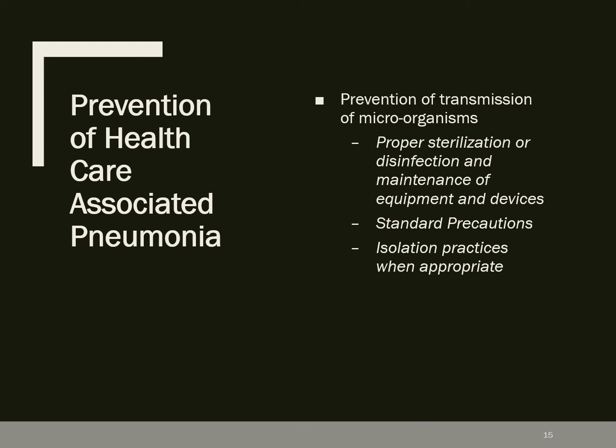So one of the key points is that you need to have staff education and involvement in infection control practices. All providers should receive appropriate information relating to the epidemiology of the infection and control procedures for preventing healthcare-associated pneumonia. There should be procedures in place to ensure worker competency, including performance of appropriate infection control activities.